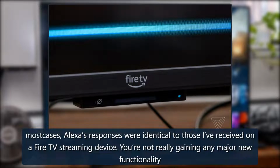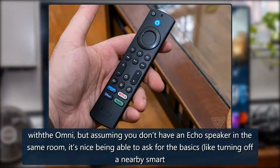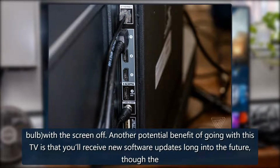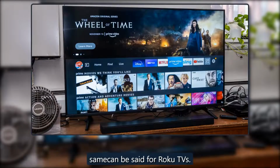You're not really gaining any major new functionality with the Omni, but assuming you don't have an Echo speaker in the same room, it's nice being able to ask for the basics like turning off a nearby smart bulb with the screen off. Another potential benefit of going with this TV is that you'll receive new software updates long into the future. The same can be said for Roku TVs.